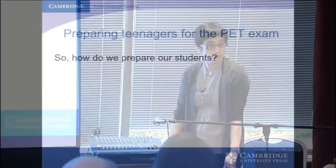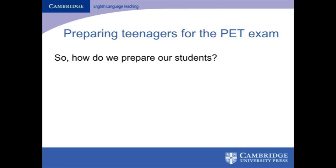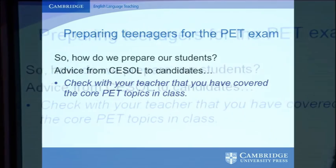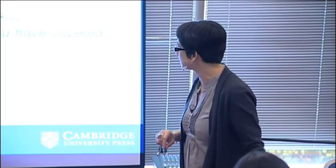Okay, so motivation. How do we prepare our students? When I first started, what I did was I went to the various bits of information from Cambridge ESOL. They have a handbook. I looked in the handbook: how do we prepare the students? And this is what the handbook told me. This is their advice to the candidates. And I can just imagine my teenagers coming to me at the end of class, "Hey, Emma, have we covered the core PET topics in class?" I'd love it if they did. I find that piece of advice quite interesting. But anyway, for adults, yes. But I can't imagine my teenagers asking me.